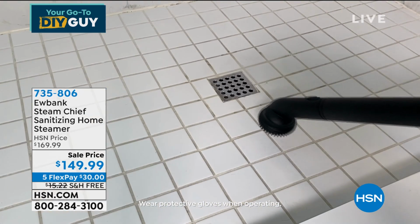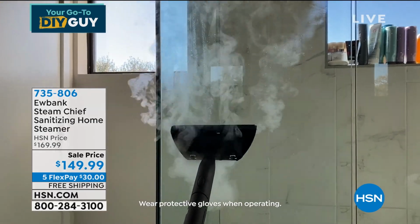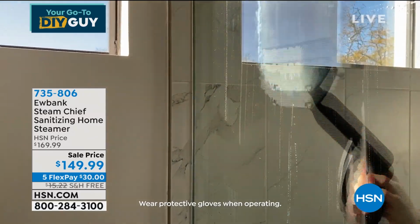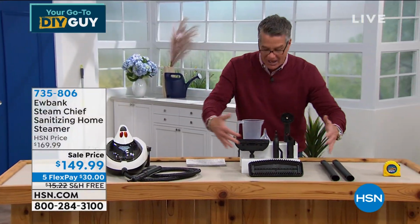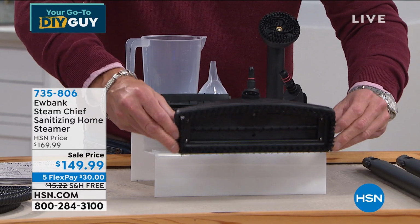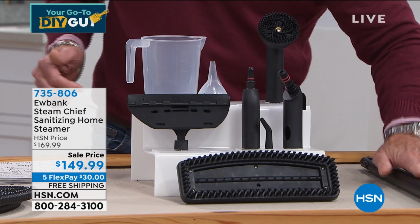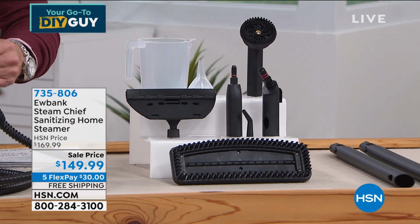It has a spinning brush for being able to do your tile floors, your bathroom floors. It comes with the squeegee, so you can do your glass windows. It comes with a giant floor cleaner. Look at all the extras that you get with this, okay? Concentrator nozzles, look at this floor brush. That's huge, that is a regular floor brush, all right? This is for doing windows and glass. There's your extenders.